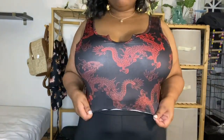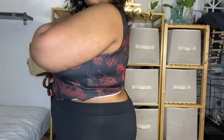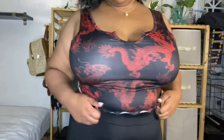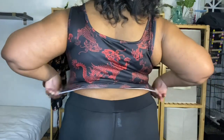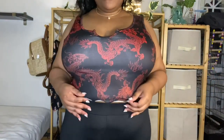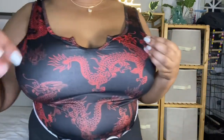The print is amazing. I love it. It's so bold. This is the side and the back. On a scale of 1 to 10, I would give this one a 9.5. It's so pretty. Y'all, I'm in love with this top, but we gotta keep it pushing. Let's go ahead and move on to the next item that I have.